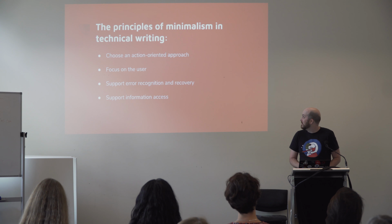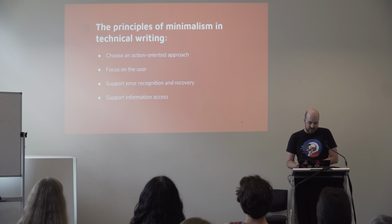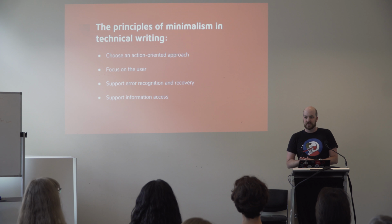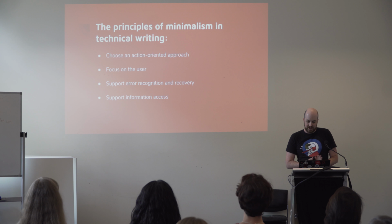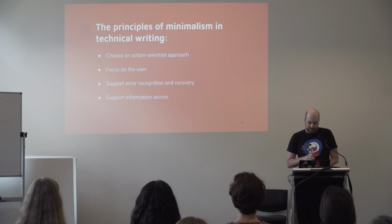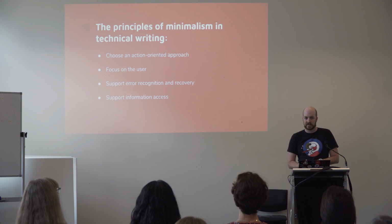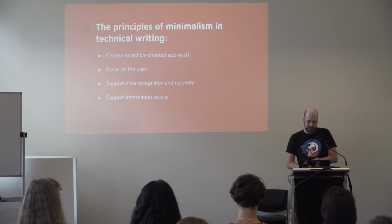But it really came down to 4 points. Choose an action-oriented approach. So that comes down to using procedures. Focus on the user. So frame everything from a user's perspective so that they can put themselves into the documentation. Support error recognition and recovery. So that's helping them through a problem. Comes down to troubleshooting and verification. And support information access, that's findability. So things like table of contents, indexes, ensure titles are the best that they can be, etc.